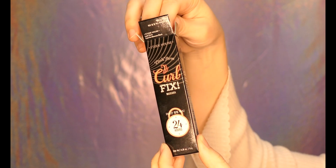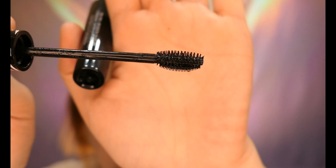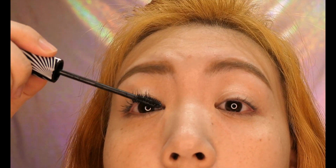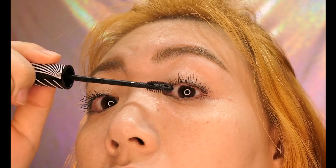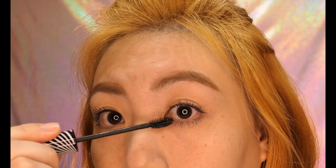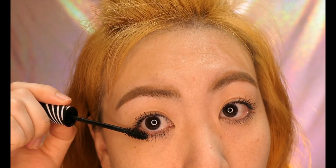To accentuate the eyes, water-resistant and smudge-proof mascara will be my queen. Thanks to this challenge, I'm embracing my flaws while acknowledging my features here. After all, beauty isn't about looking perfect. It's about celebrating your individuality, right?